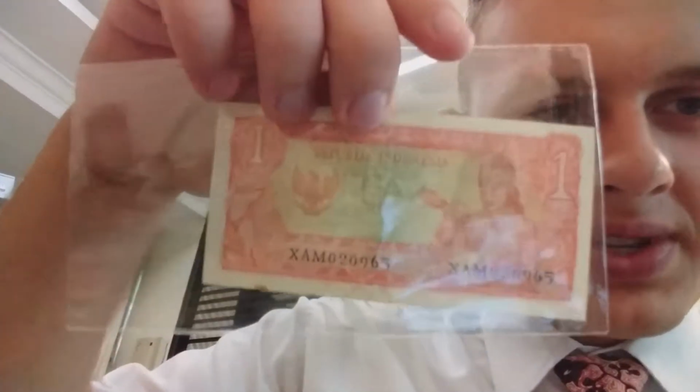Wait, here it is. Oh, this is cool. This is a 1 rupiah bill from 1964. Sukarno, the first president of Indonesia, is on it. Sukarno. That one's super cool.